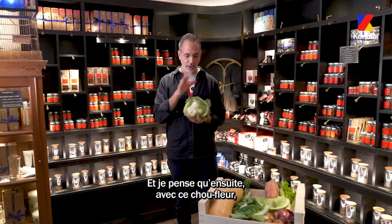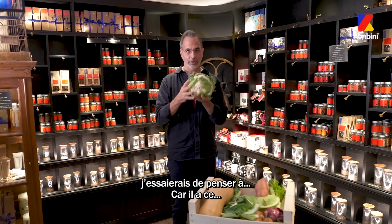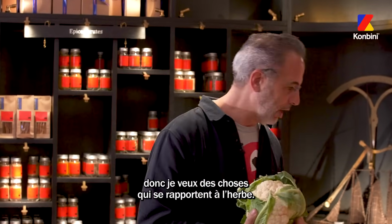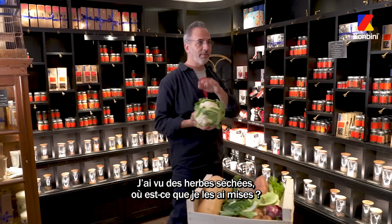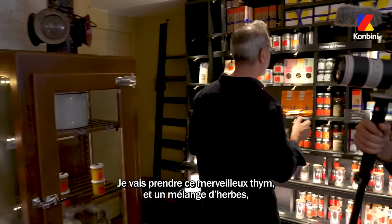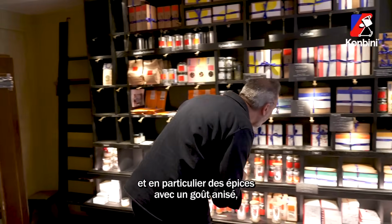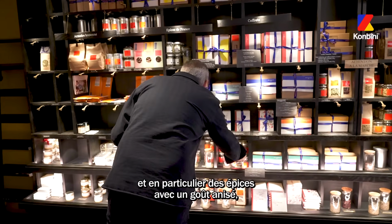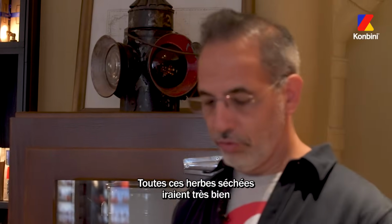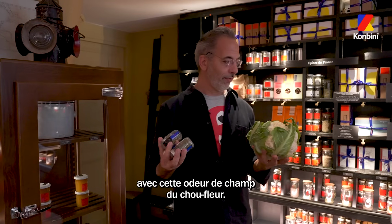And I think what I would go next with this particular cauliflower is try to think about, because it comes from the field, right? So I want more things that feel grassy. So I've seen earlier some of those dried herbs. So where did I put them? I'm going to grab some of those wonderful thyme and the mixed herbs, and especially things with a bit of aniseed flavor, like tarragon, like basil. All those dried herbs really would work really well with that kind of smell of the field of the cauliflower.